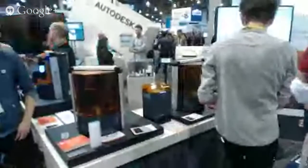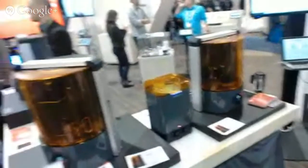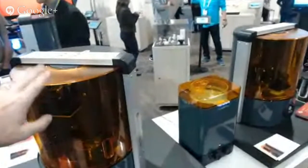So here is the... There it is. Awe-inspiring Ember. Oh, they actually have it. So right now we're in an early explorer program. You can see it. Look, guys, it actually is real. It's not just Photoshop. Look, yeah. I'm touching it right now.